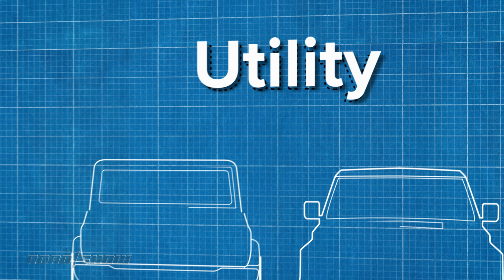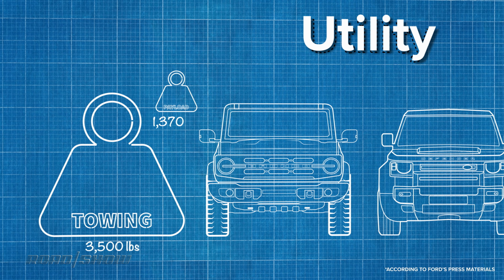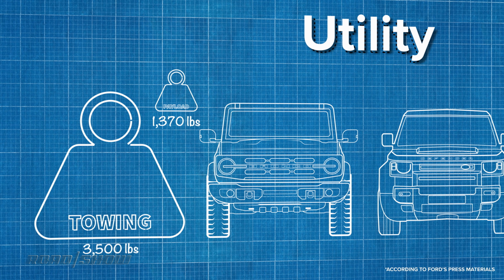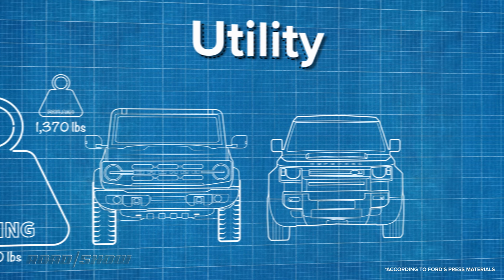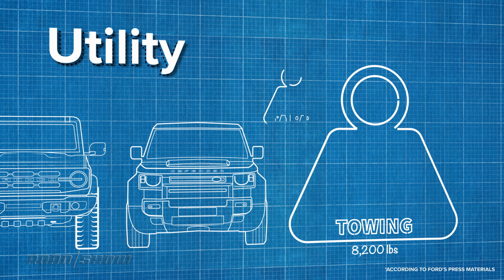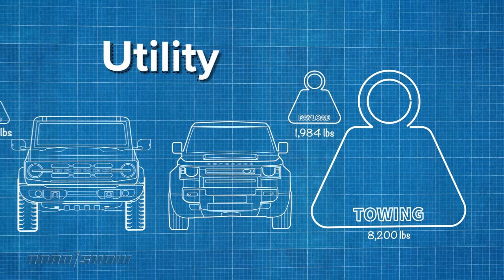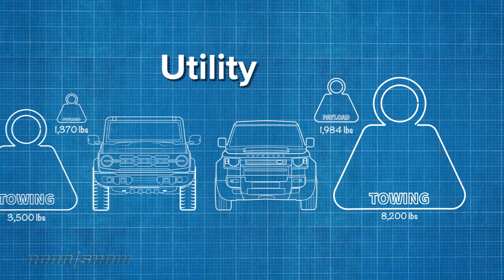When it comes to utility, there is a runaway winner here. The Bronco can tow 3,500 pounds and take a max payload of 1,370 pounds. However, the Defender has more than twice the towing capacity at 8,201 pounds, and it can handle 1,984 pounds of payload. Those are fantastic numbers for an SUV. Point to the Defender.